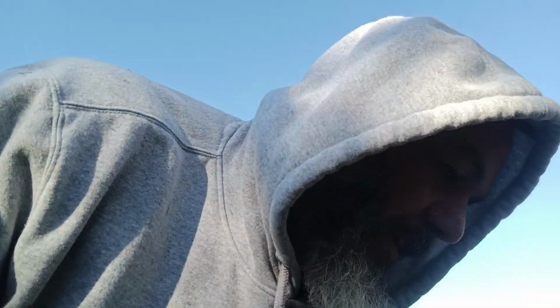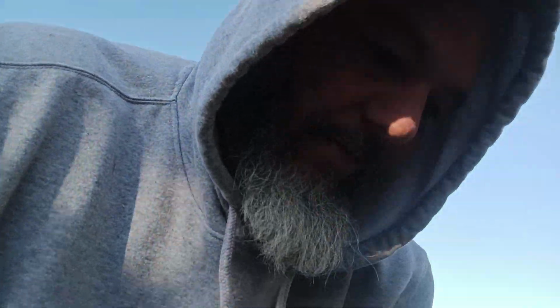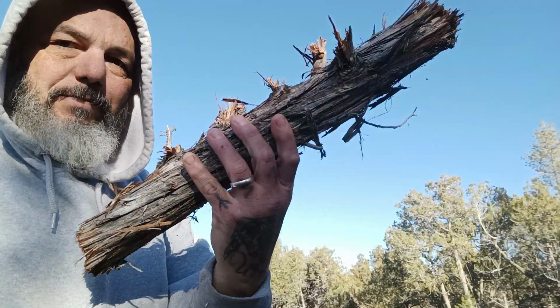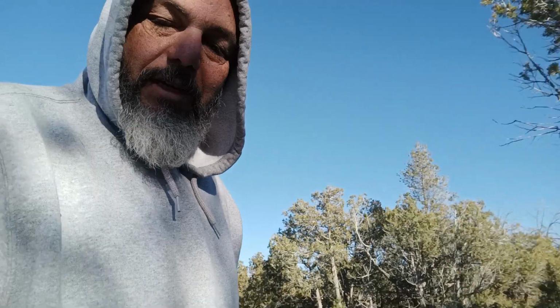In our wood stove, we can burn up to, I believe, 24-inch logs. So I try to cut them down to roughly 18 inches in size. I'll grab one here. Oh, it's still connected. This is just a small branch, but about 18 inches. I've got just hundreds of them scattered out here.